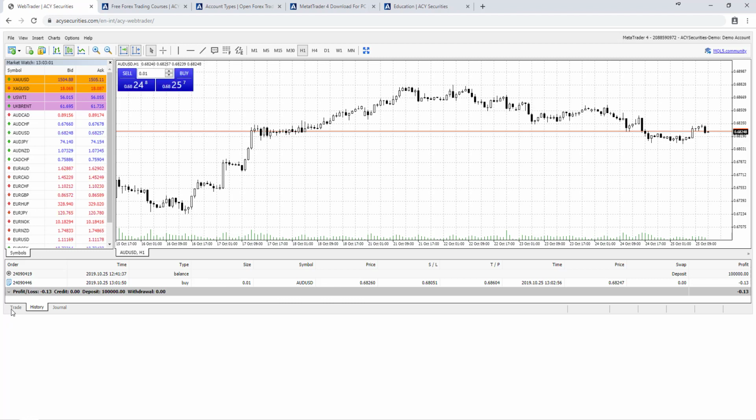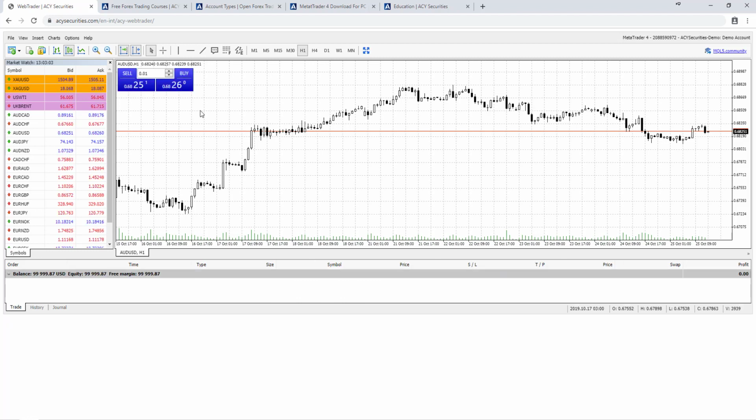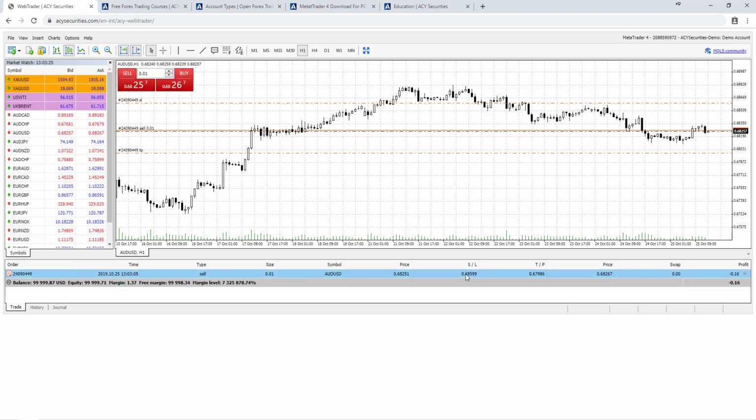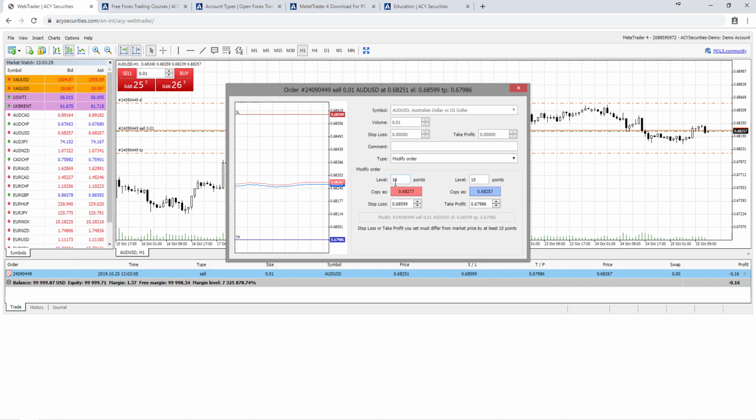To place a short trade, we can simply click sell here at the top, and we can put a stop loss in the same way, this time dragging up the horizontal line to put in a stop loss here, and we can also drag down the horizontal line to put in a take profit. If we wanted to modify those levels without dragging the lines, we can also right click on the order here at the bottom, click on modify, and then change the stop loss and the take profit levels.